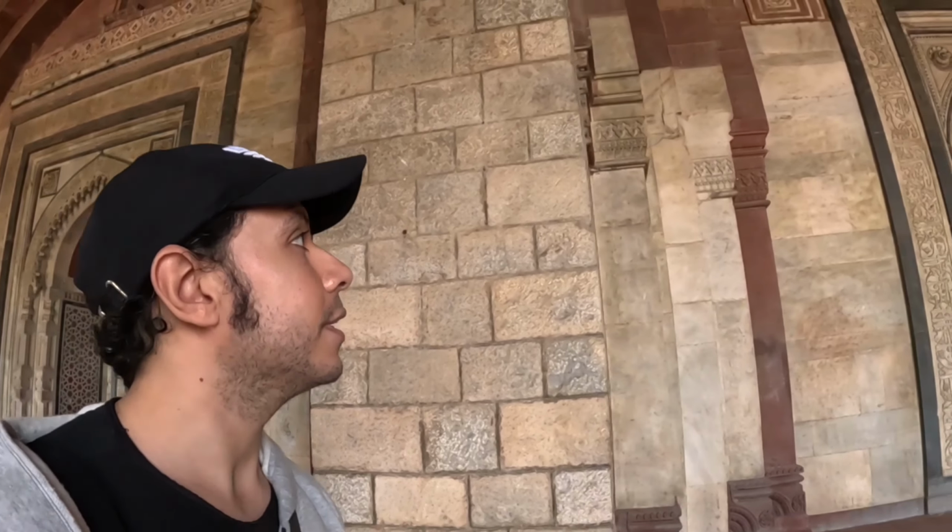Yes, it's full of calligraphy. And this is the center. As I told you, this center is known for the iconic picture of Veer Zara.